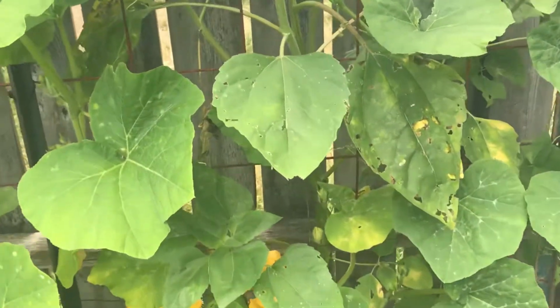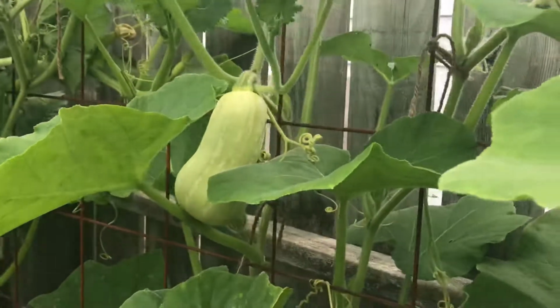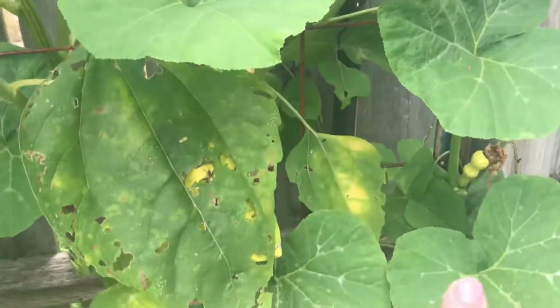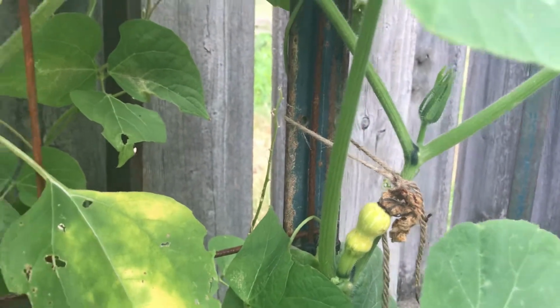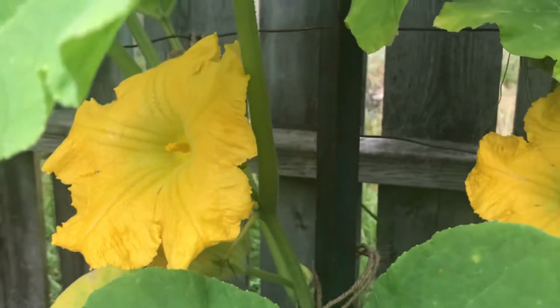Butternut squash plants. We do have a nice butternut squash starting to form there. And then these plants on this side are a little bit smaller. They're like baby butternut squash plants. So hopefully we'll get some of those blooming too. Look at the flowers. Aren't they pretty? I know people say you can eat them, but I don't want to eat them. I just want to look at them.